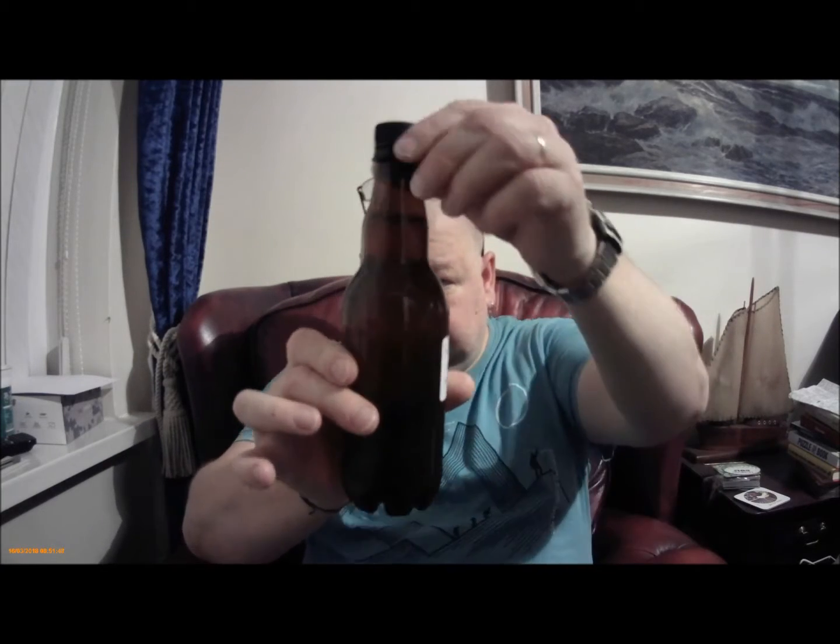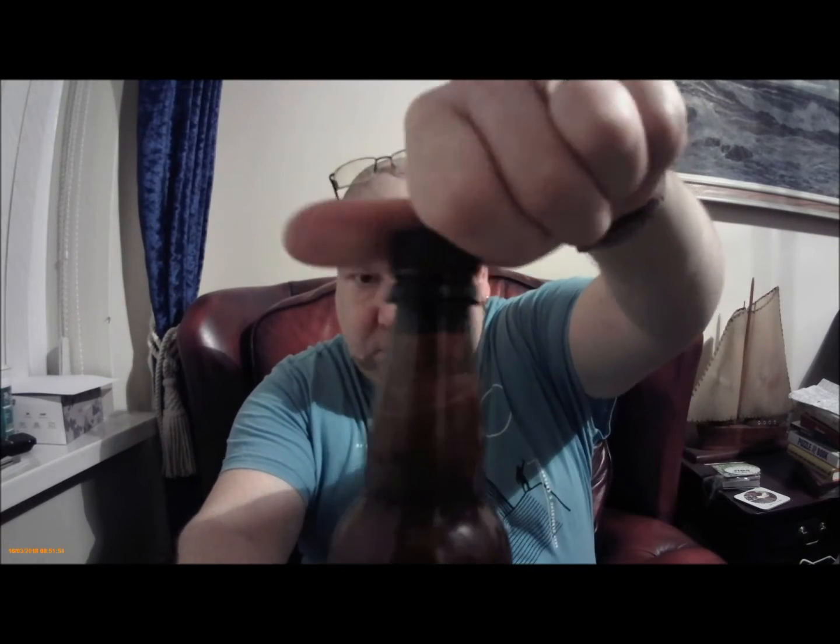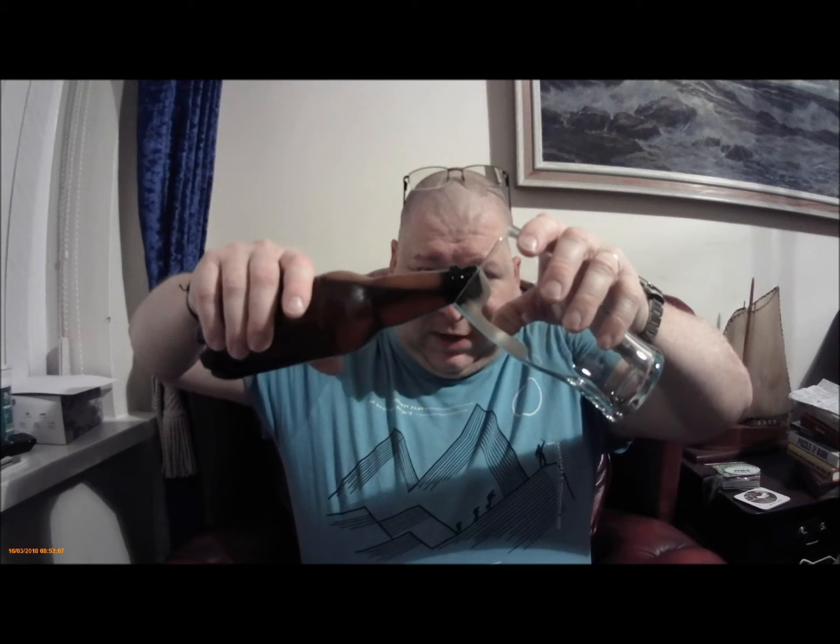Could perhaps have been a bit longer out of the fridge, but hey. Right, let's not mess about, let's crack it open. It's looking crystal clear in the bottle. So a bit of a hiss there. Some canned smoke. It's making an appearance. Let's get it poured quick.